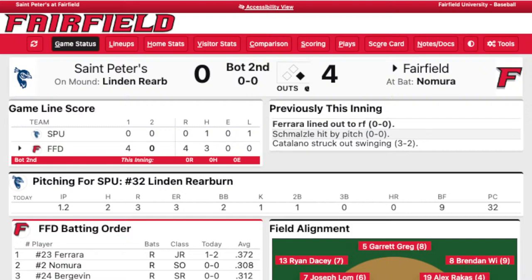Nomura in his last inning did walk. Schmalzley gets a decent lead over from first. The delivery from Rayburn. That's a breaking ball inside, and Schmalzley will take second base.